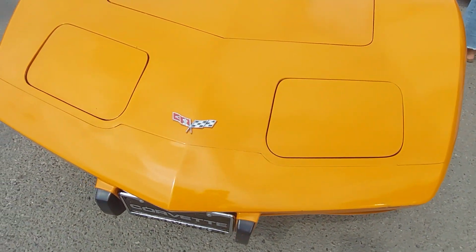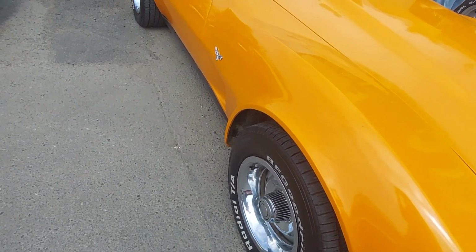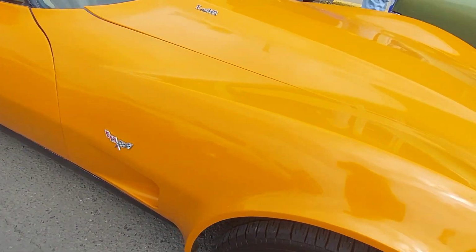And, you know, with the cool pop-up headlights and everything. Honestly, it's very well taken care of. You can tell some aging and stuff, but also these things are full fiberglass too, so it's a little hard to keep these nice.